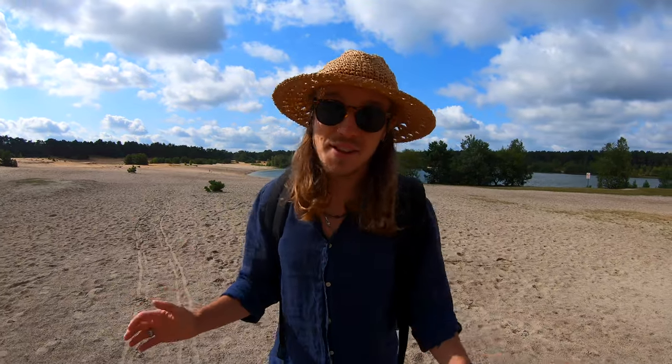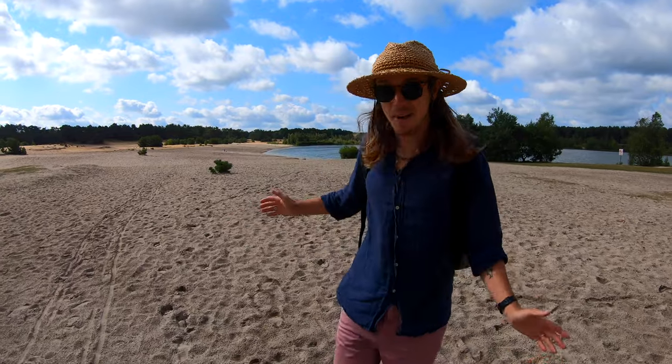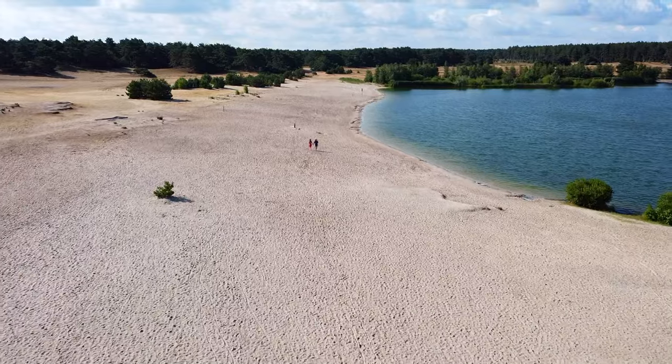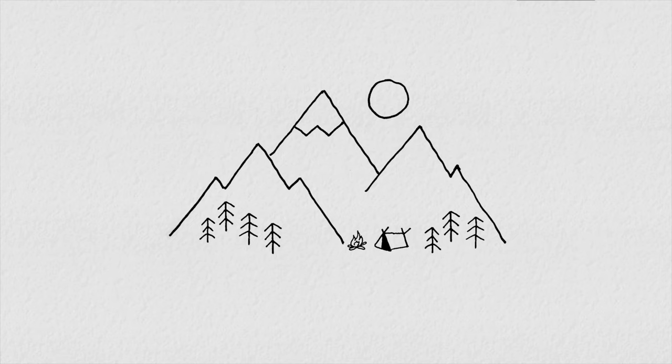This huge area of sand behind me is called the Lommel Sahara, and you can see why. It really looks like a little desert in the heart of Belgium. It's a really crazy landscape.